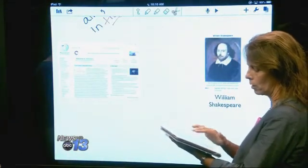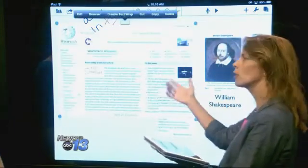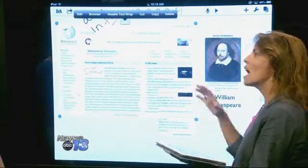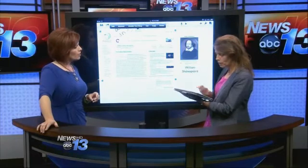William Shakespeare. I can size it, I can scale it, I can crop it, I can write over it, I can arrow to it, I can do all kinds of things. That's really creative. It's super creative, great for note taking. You can use your finger to take notes.